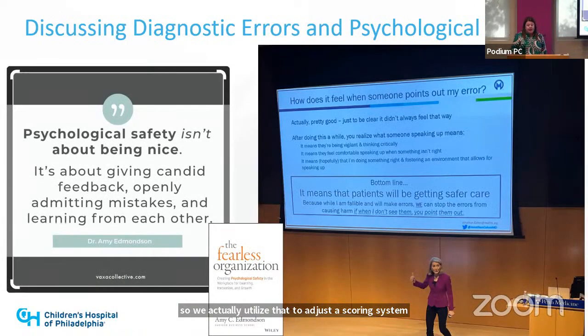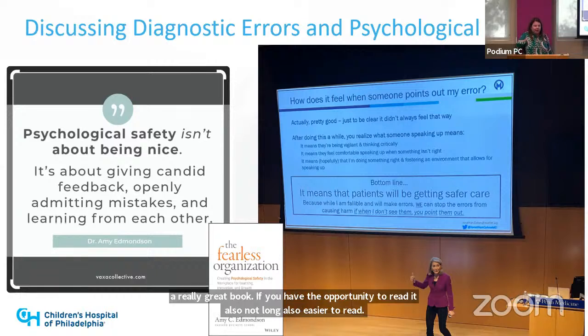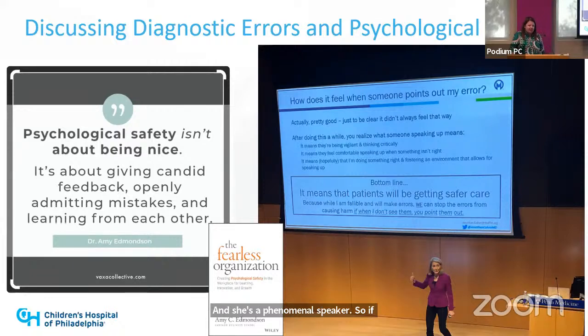And you really can't discuss diagnostic errors or excellence without thinking through the concept of psychological safety. Amy Edmondson is one of the leaders, probably the leader, in the concept of psychological safety. And The Fearless Organization is a really great book if you have the opportunity to read it. Also not long, also easy to read. And she's a phenomenal speaker. So if you ever have the opportunity to hear her speak, she's amazing.